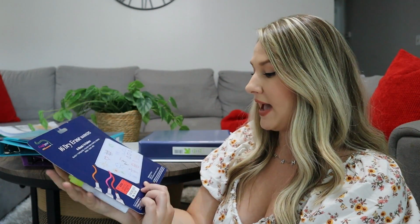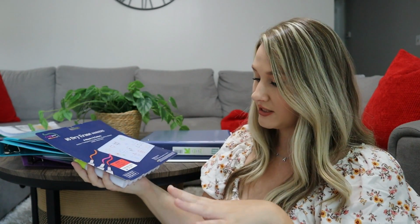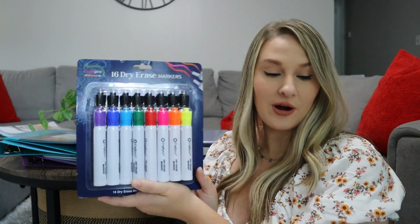Arabella needed expo markers for her classroom, so I found this big pack. This one was also at Ross. All these school supplies are from Target, but there were just a couple things from Ross. So these expo markers were $4.99 at Ross.